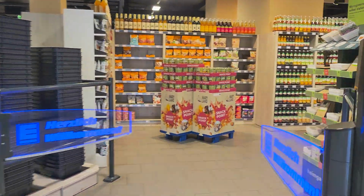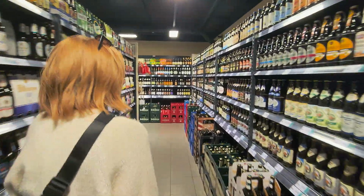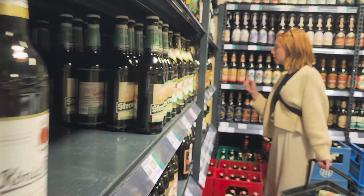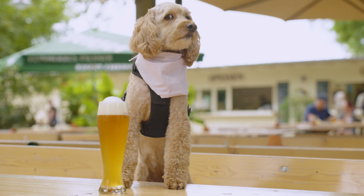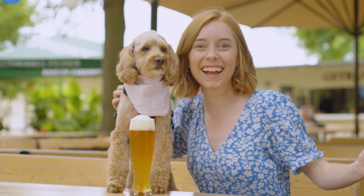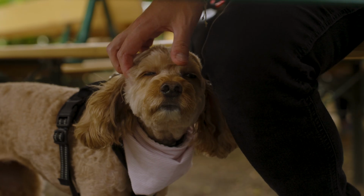Now, you won't find a huge refrigerated section, so you will need to plan ahead a bit, but the beer selection is incredible and it's very affordable. And if the weather's nice, you can always head to town or try one of the beer gardens around. We kind of stumbled upon this place in a park, and service is friendly, beer's good, food is good, it's shaded, it's really nice.